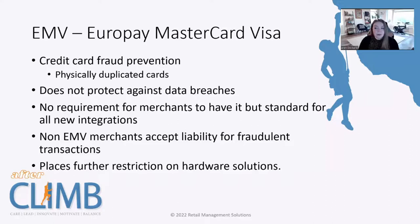EMV was highly misunderstood when it came out, and still today there are some misconceptions. So let's clear those up really quickly. EMV does not prevent against data breaches. It wouldn't have prevented the major card data breaches that we all grew used to hearing about in the early 2000s. EMV is not a requirement. You don't have to have it. You don't have to be able to accept chip and PIN cards. You won't get fined for not having EMV technology.